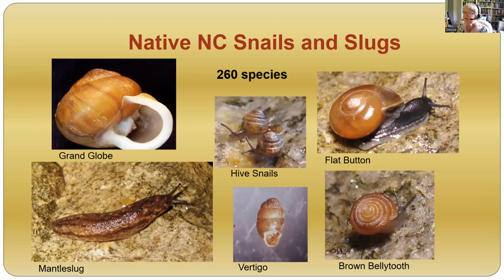So I want to introduce you first to some native North Carolina snails and slugs. Now, I'm not going to dwell on these. There are roughly 260 species of snails and slugs in North Carolina. They're mostly native, but you rarely see them because they live in the woodland area, mostly under the leaf litter, and some of them are very small. We have them anywhere from this grand globe here that's about 2.5 inches in diameter to these little vertigos down here. That picture was taken under a microscope. They're only 1.5 millimeters. And a millimeter is the length of Lincoln's nose on a penny. So they're very tiny.